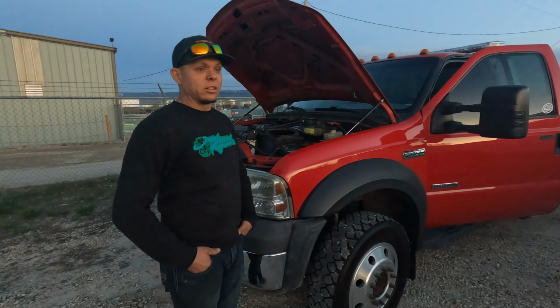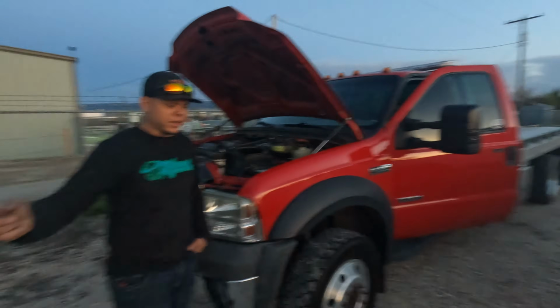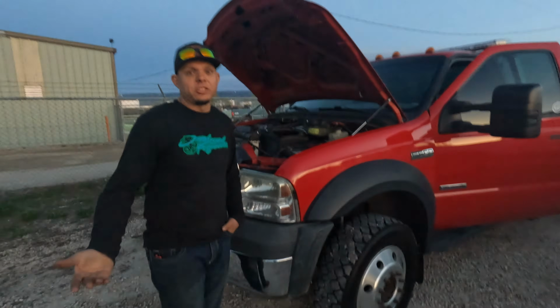On a 6.0, there's something crucial you want to look at. Now this truck was studded by the owner before this guy. We don't have any paperwork. We don't know what was done to it, but we know that it was studded, whatever that means. I have no idea. We're going to push it, see how much it goes.